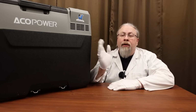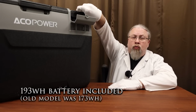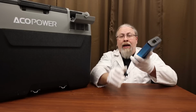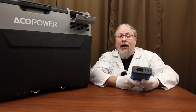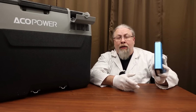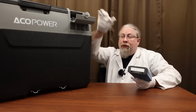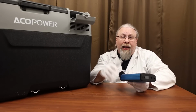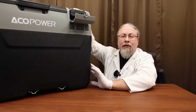The new LiONCooler has been upgraded in many ways. First, the battery is actually 20 watt-hours larger than the old outgoing model. And it's completely different. It's more of a power bank than an actual battery. This power bank has been modified to work with this refrigerator because it has contacts on the back which touch the contacts inside and power the unit. So you don't have to plug anything in to the fridge besides just slip it in and it turns on automatically.